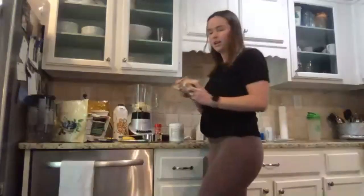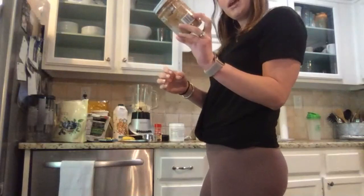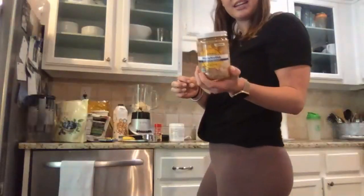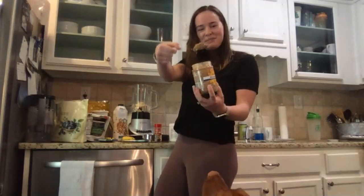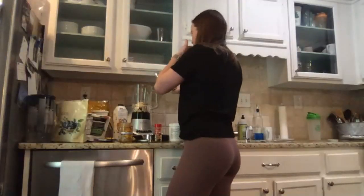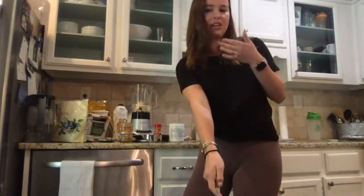And then I have my almond butter. I use the Maranatha Natural, no sugar or salt added. And I get just a spoon. And I am addicted to this stuff. So I get a nice heaping spoonful, and I just put it right in there. And then if there's any left over, I might give it to the dog to lick off the spoon.